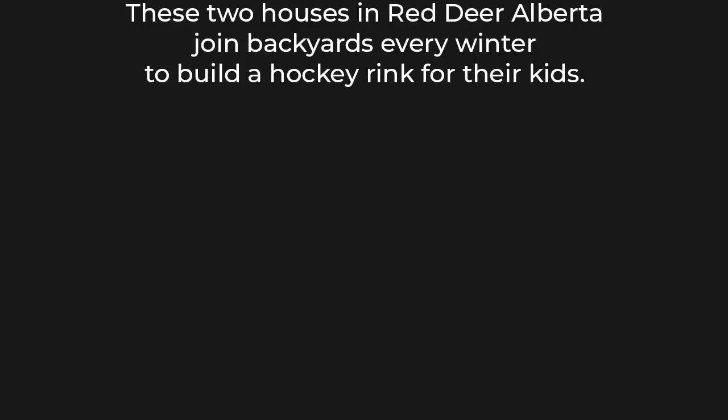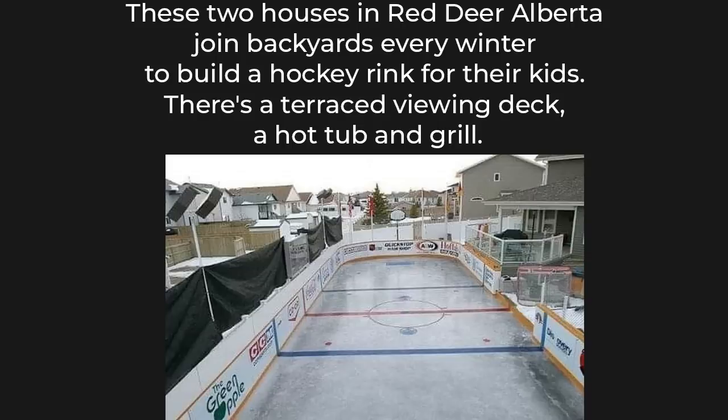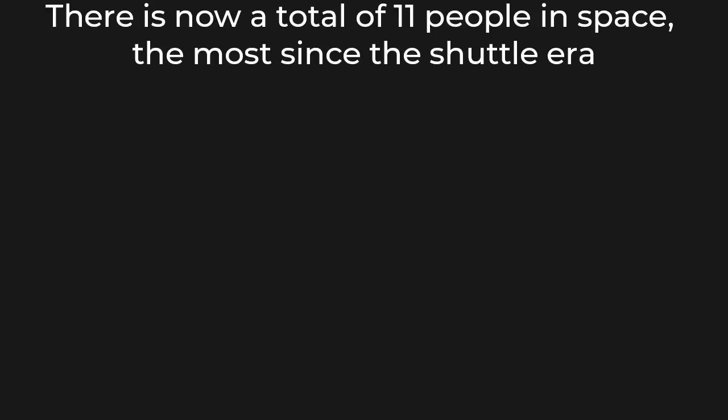These two houses in Red Deer, Alberta join backyards every winter to build a hockey rink for their kids. There's a terraced viewing deck, a hot tub and grill. There is now a total of 11 people in space, the most since the shuttle era.